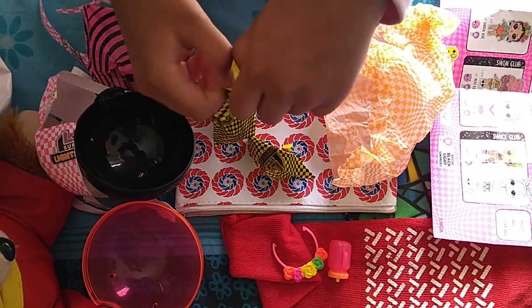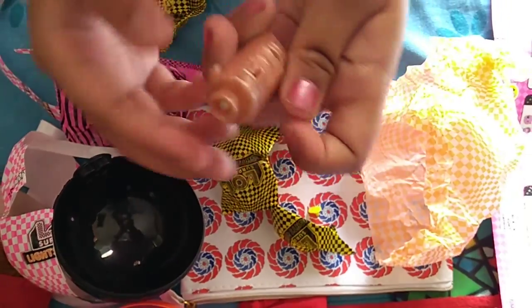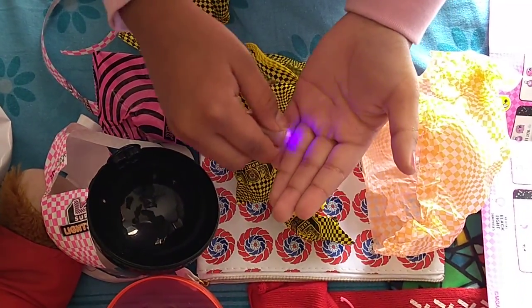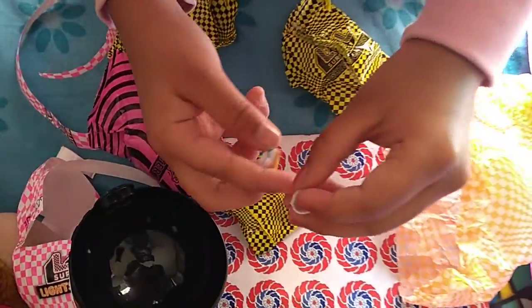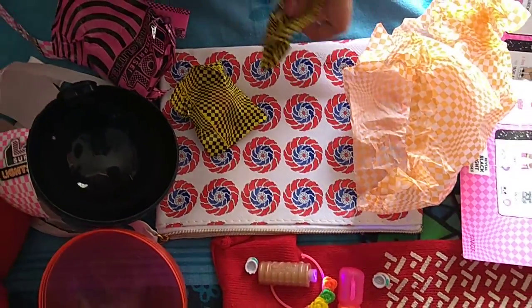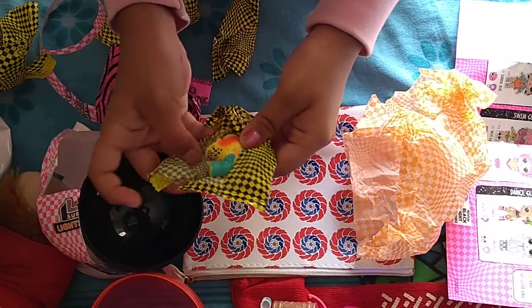Okay. This is hard to open, but it's easy for me to open it. Wow, what is this? Is this a flashlight? It's a flashlight. I didn't know there would be a flashlight under here. I've seen a lot of LOL surprise videos, but I've never seen this kind of flashlight in those videos. Wow. These are cute sandals. I love them. Let's keep them here. We don't want to lose anything because these things are really small. They are easy to lose, guys. You have to be careful if you buy these LOLs.